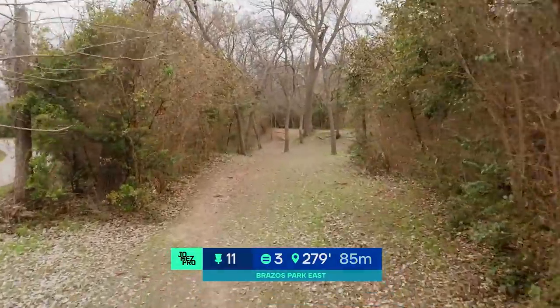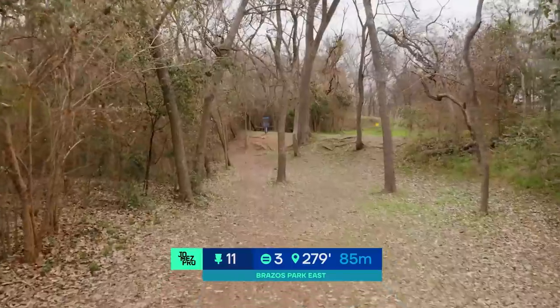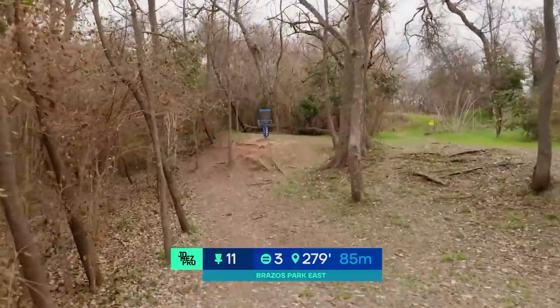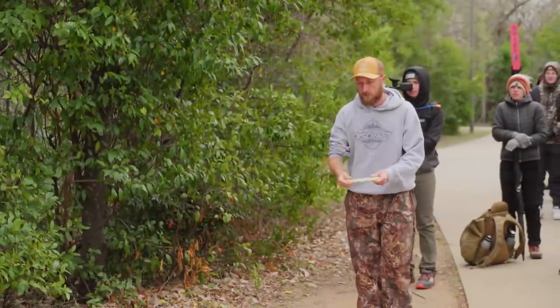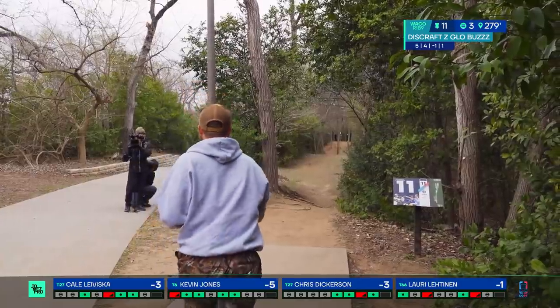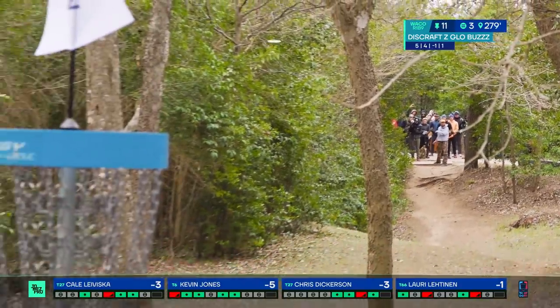Hole 11, par 3, 279 feet. The play down the middle is just pick a side of this tree. If you're going with a backhand mid-range, you probably want to go to the right side. If you're going forehand, you want to be hitting the ground just past that to kind of skip up to the rooted mound. This is the one hole on the course where I'm just waiting for the ace.